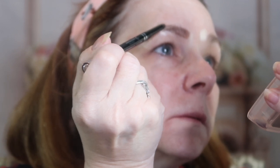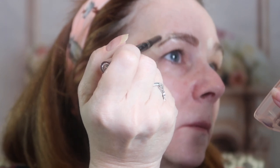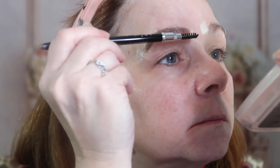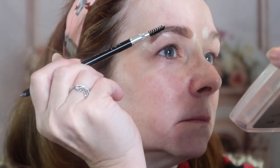I know that this part right here should be the highest part of my brow. So I'm going to angle up towards that area. And then I'm going to angle down from that area. And I'm going to brush this in. Actually look better than these, and not too bad for my first try.